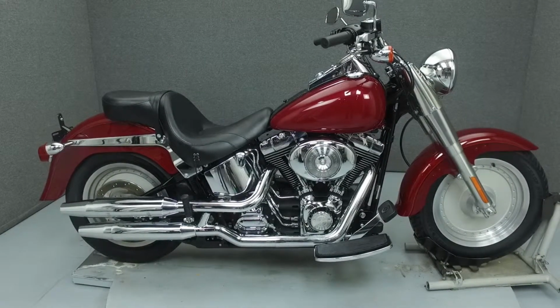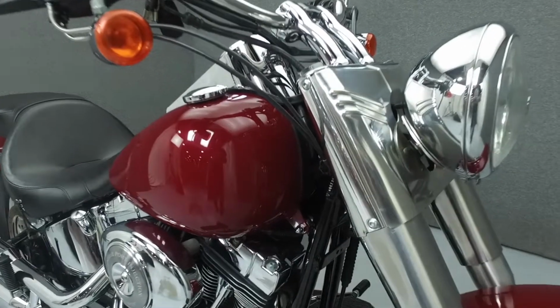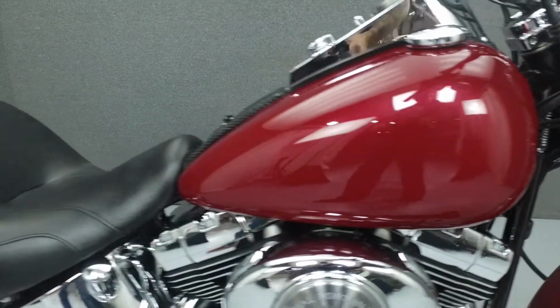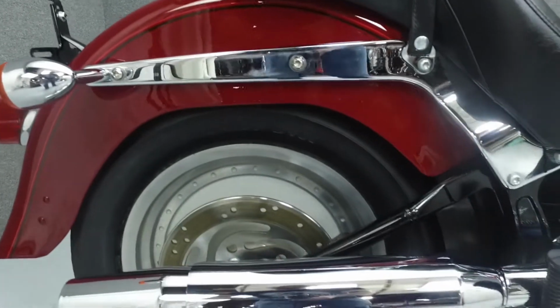Today we're going to take a look at this 2006 Harley Davidson Fat Boy with 13,550 miles. Powered by an 88 cubic inch V-twin engine with a 5-speed transmission, the Fat Boy puts out 85 pounds of torque at 3,000 RPM. It has a seat height of 25.1 inches and a dry weight of 714 pounds.